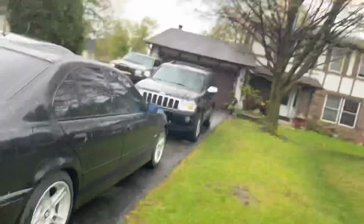I'm definitely glad that he picked a nice car. And like I was saying before, with my previous E39, I don't know if it was just the car itself or the condition that it was in that I didn't like about it, but nevertheless, this thing is really nice. I do like it.